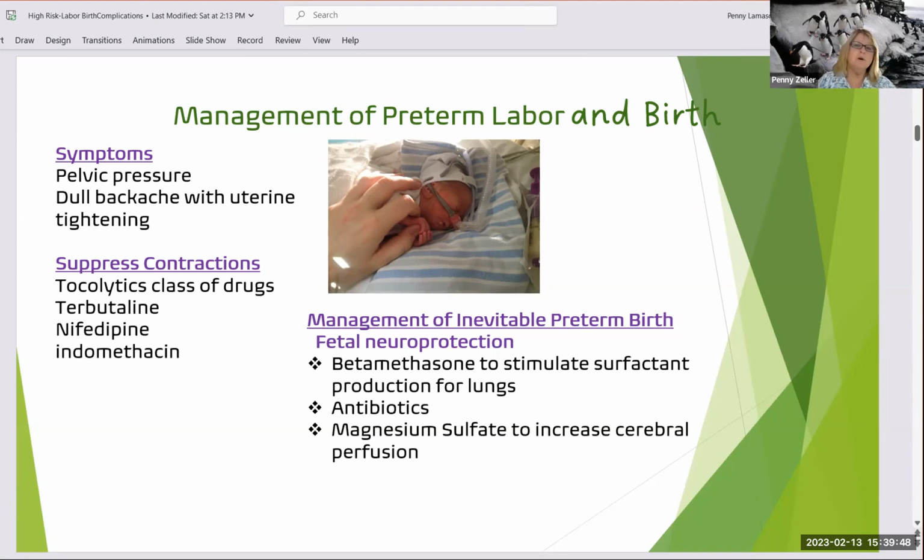Do we want to give this to a client with a history of high blood pressure, or any kind of heart disease? No, we're not going to give it. It's contraindicated for any cardiac patients or any patient with a history of hypertension, even gestational hypertension. So our choices are nifedipine, indomethacin, and sometimes magnesium sulfate, which doesn't really drop the pressure, but it does relax skeletal muscle movement. And it's mainly for the baby.